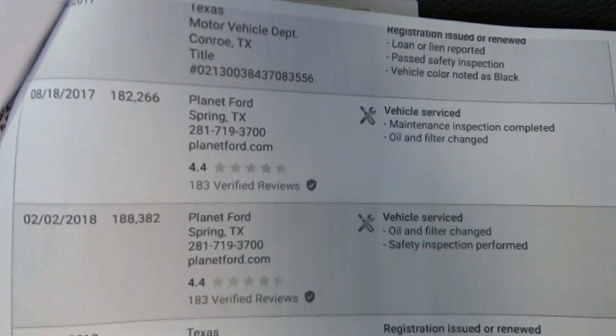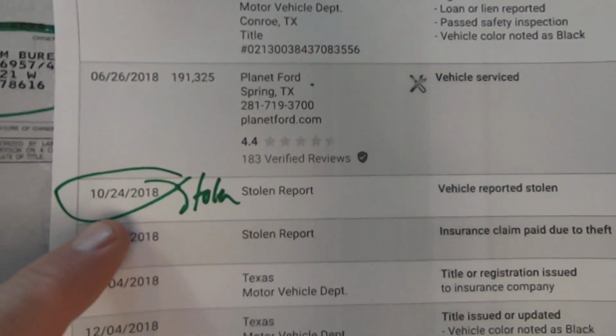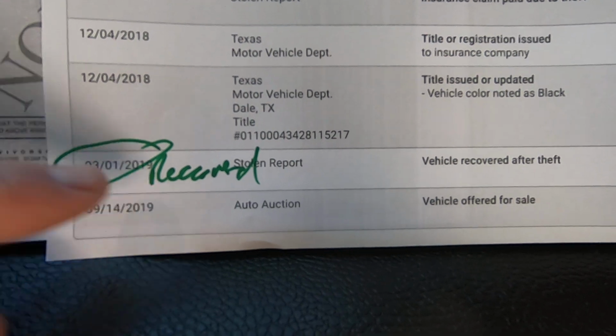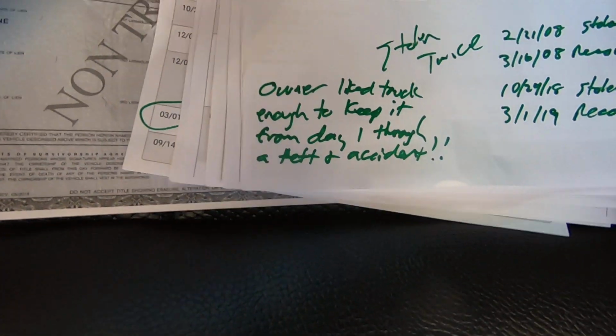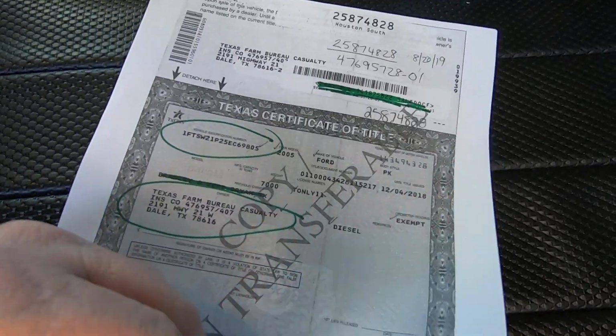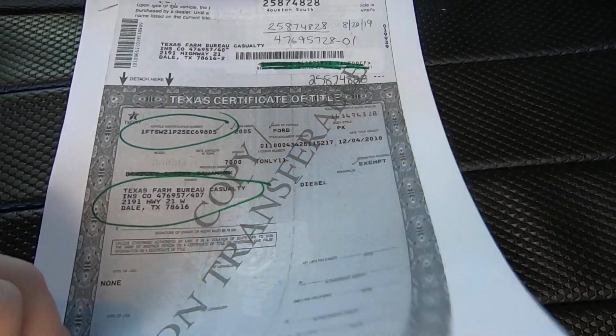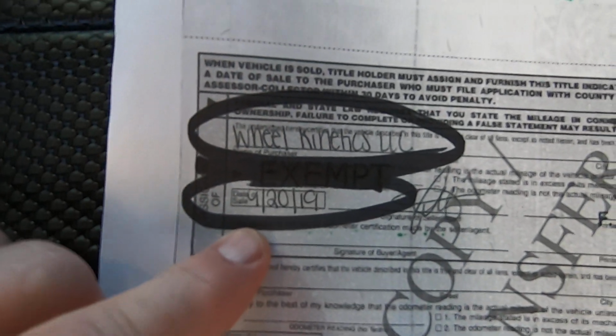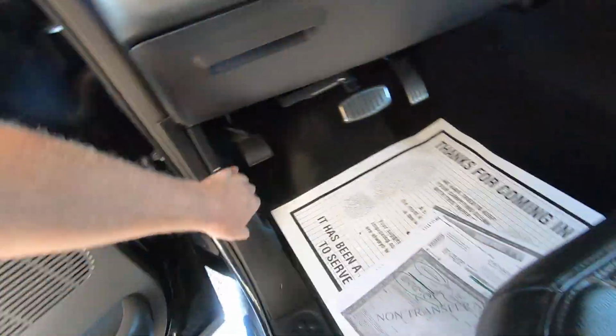And this is the last page. Stolen 10/24 of 18, recovered 3/1 of 19. There, okay? And here's the title. It was a Texas Farm Bureau truck. This is a clear Texas title. There's the VIN. Okay? And they signed it over to Wheel Kinetics on 9/20 of 19. Okay? And it took about a week and a half to get it here, and now we're here.